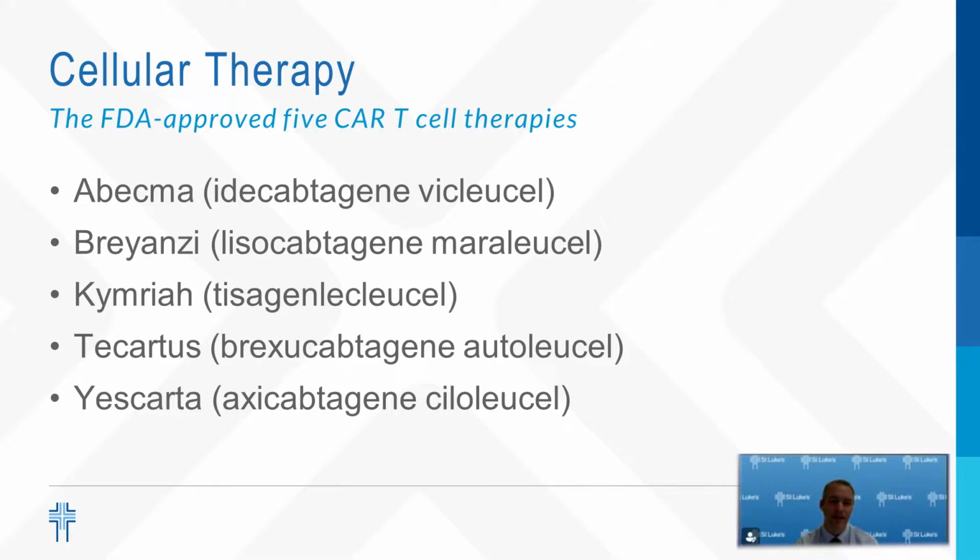The second one is liso-cel, approved this last year in 2021 for adults who have relapsed diffuse large B-cell lymphoma. Kymriah and Yescarta are both on the list. So Tisa-cel and Axi-cel are both approved for acute lymphoblastic leukemia, diffuse large B-cell lymphoma, relapsed non-Hodgkin's lymphoma, as well as marginal zone lymphoma.